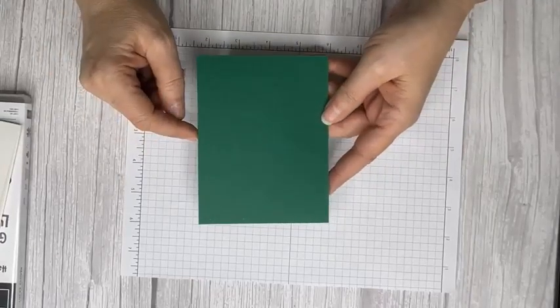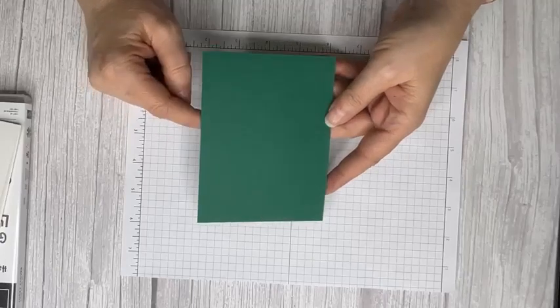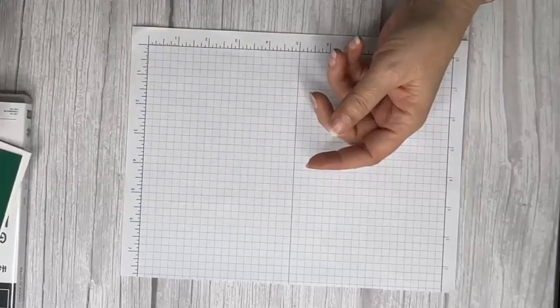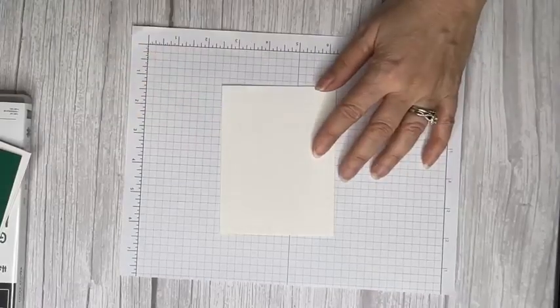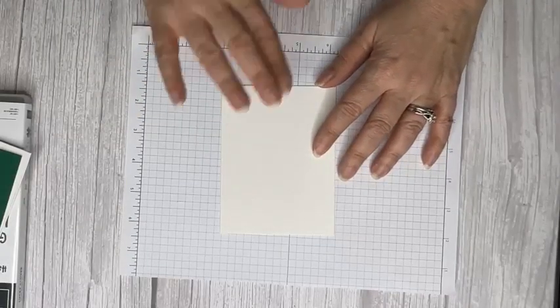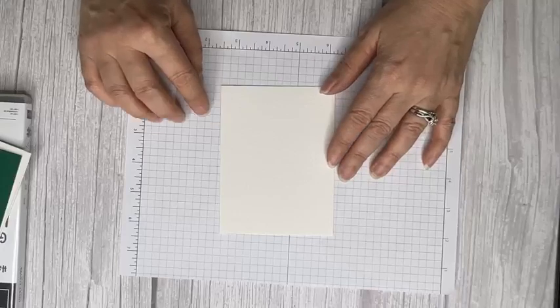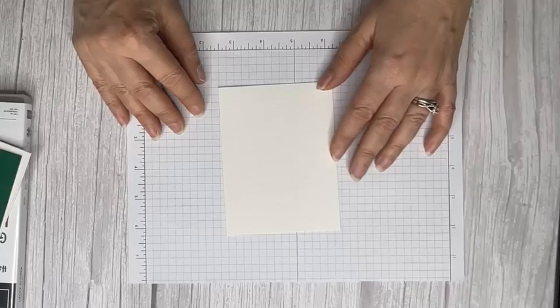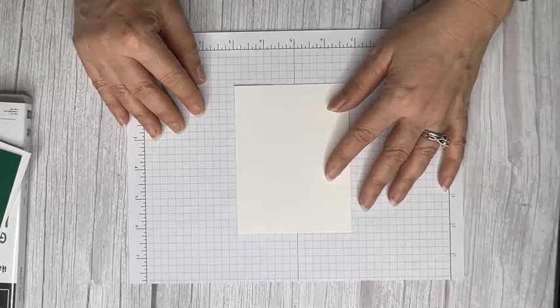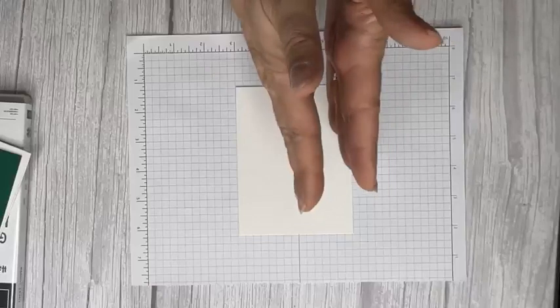Okay, so this is 5 1/4 by 4, just normal layers. And then we have some watercolor paper, and that is 5 by 3 3/4. So we're going down by 1/4 inch each time. I'm going to try to keep that straight for you guys, sorry.